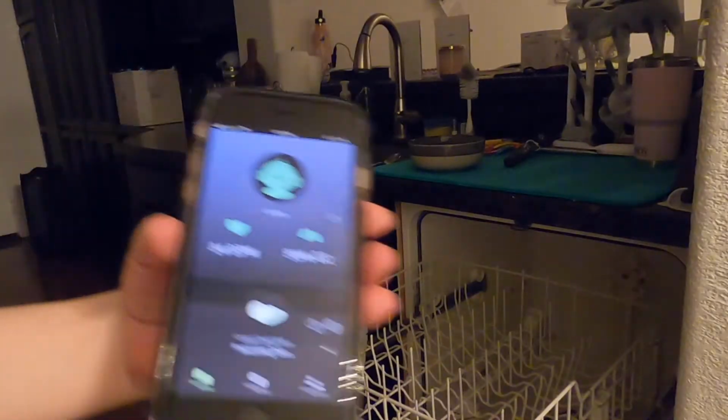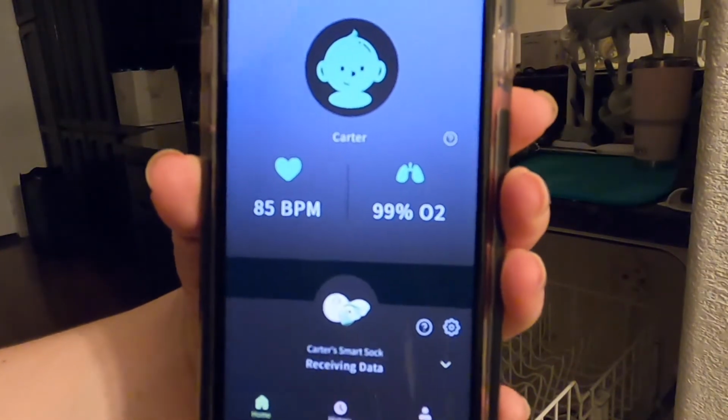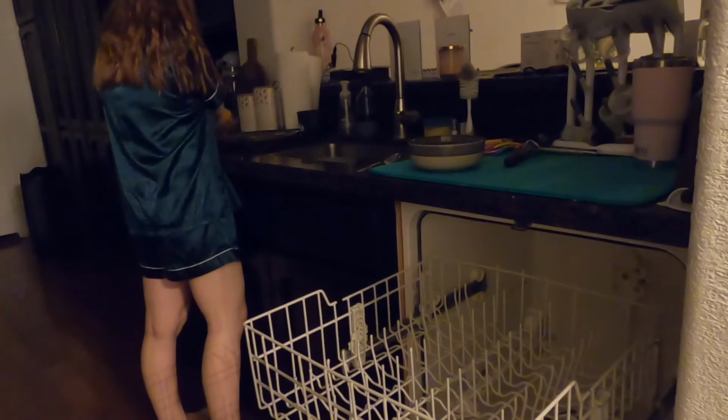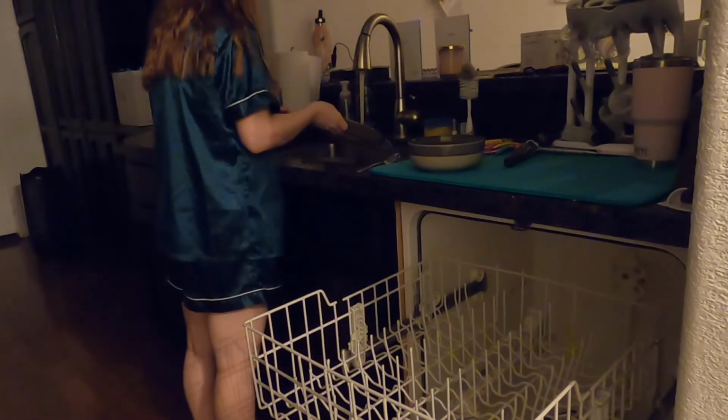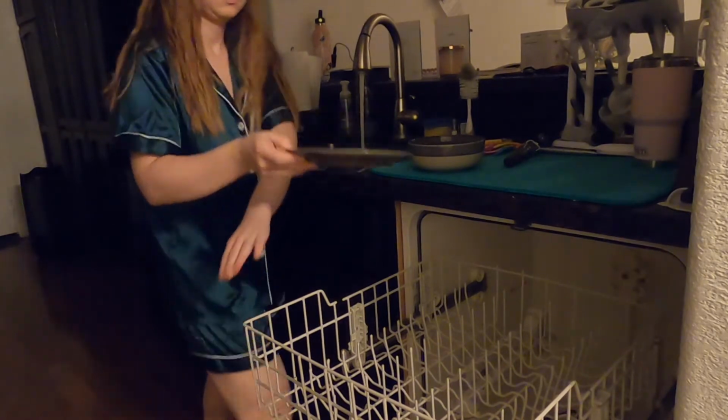I'm that mom that is constantly checking the Owlet sock readings while I clean because we don't have a video monitor in our room so that I can keep an eye on Carter. But since filming this, we actually have moved him into his crib in the nursery, so our routine is just a little bit different, and I'm able to constantly watch him from my phone while I clean now.